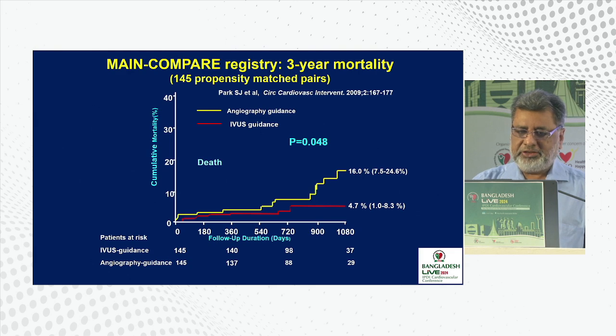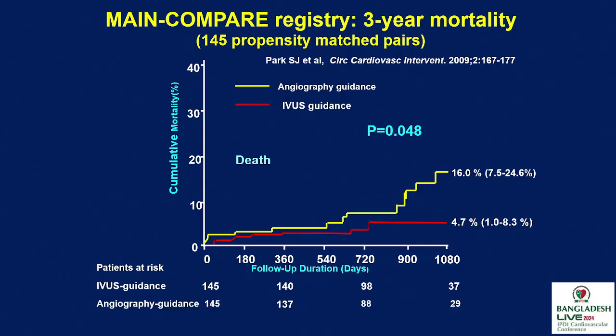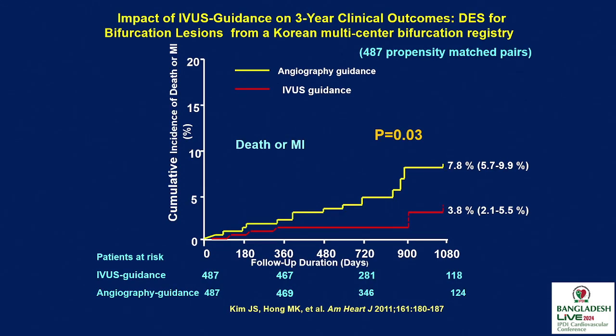And the MAIN-COMPARE registry, 3-year mortality. This is the PARC group. You can see the angiographic guidance and the IVUS guidance; the red bar is the IVUS guidance. Cumulative mortality is significantly lower in the IVUS group than the angiographic group. And for the impact of IVUS guidance on 3-year clinical outcome, in the Korean multicenter registry you also see that the cumulative incidence of death and MI is significantly lower with IVUS guidance than angiographic guidance.